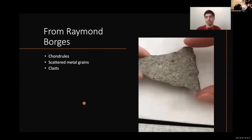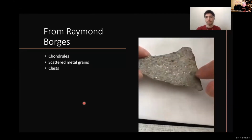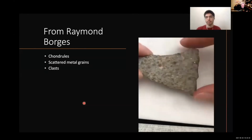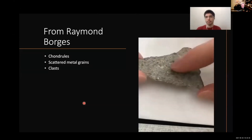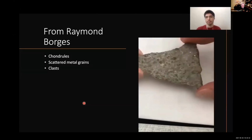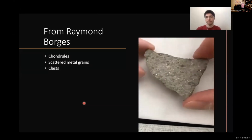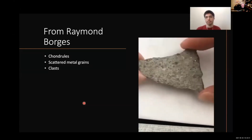You have what appears to be some clasts in this sample, so potentially igneous clasts or just clasts of other chondritic material from other classes maybe. And we can also see that some of these chondrules appear to have some interaction with the matrix, meaning that this sample probably was heated on its parent asteroid. So that, of course, is all important to look for when you're doing geochemical analyses.